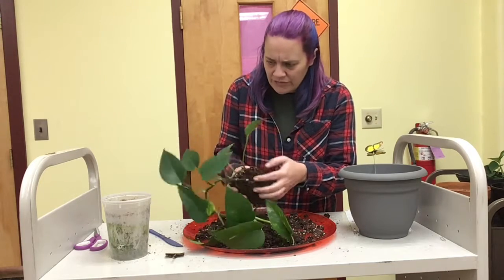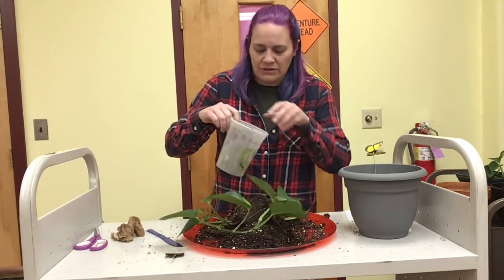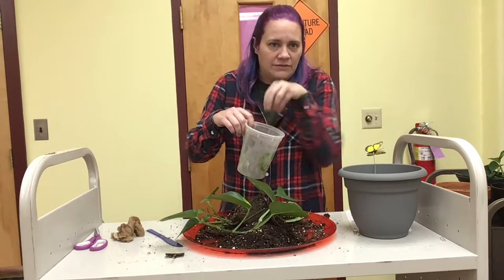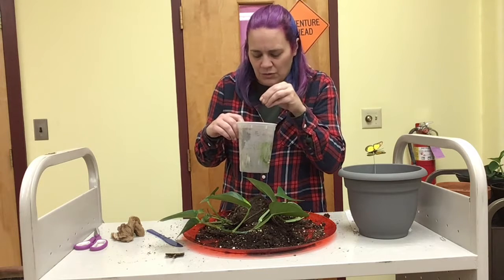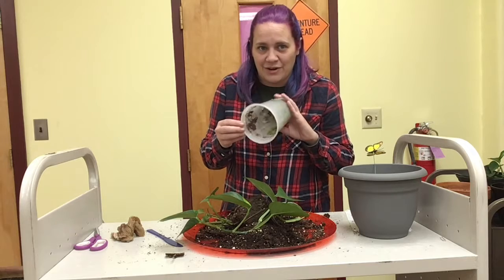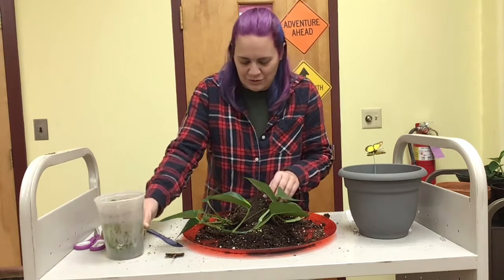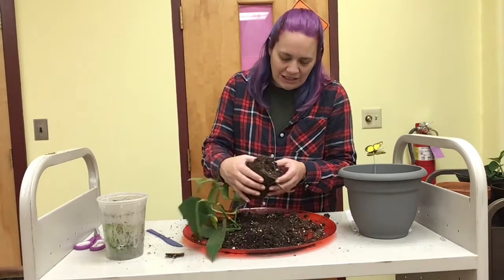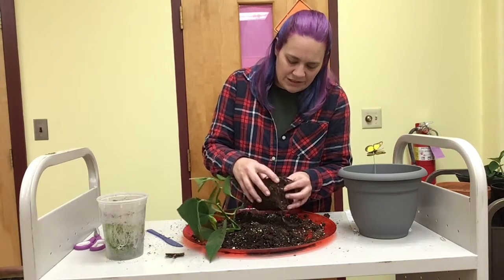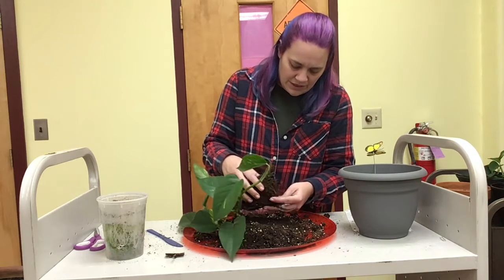Also, I noticed as I was trying to pull these out, all the soil was kind of caked up and away from the sides, and I'm noticing this green inside of the cup, so that's probably not a great sign. So it's probably good that I get in there, clean it up, and give it some new life. So that's what we're gonna do.